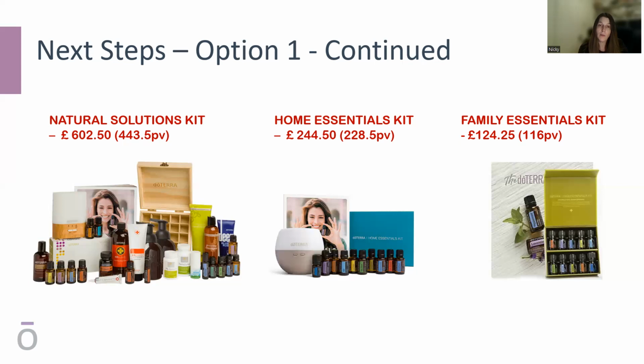If you wanted to go with the membership and oils, you could, or you could just go directly with a kit. Please do reach out to your wellness advocate, because they may have an offer available for you at that time. We do have them come up occasionally, so do reach out to them and they'll be able to share details with you.